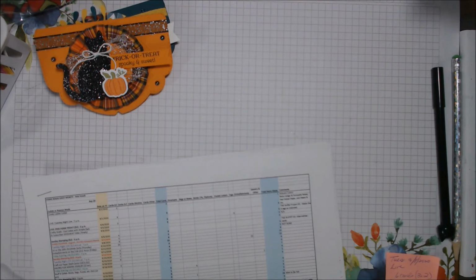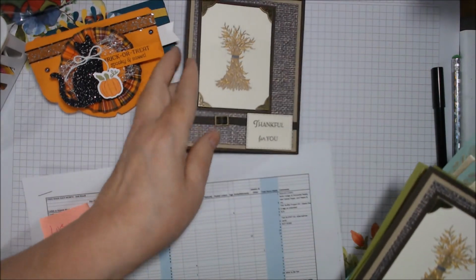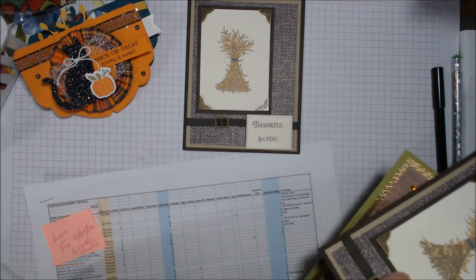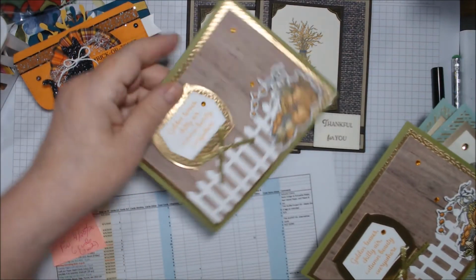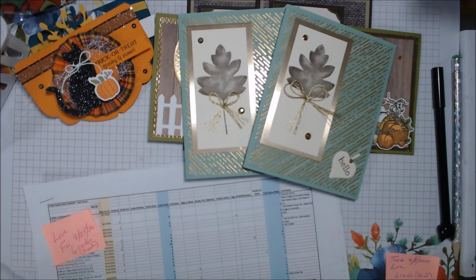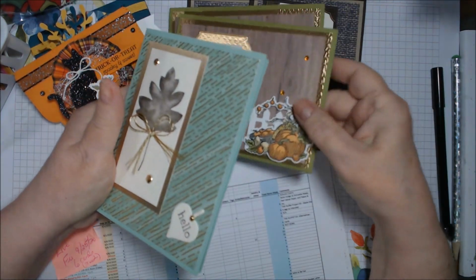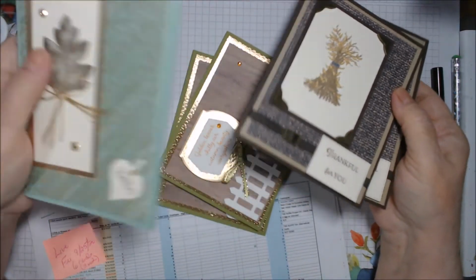And then we did, this was a Friday live, September 25th. We made Thankful for You, sort of masculine looking cards, which I have stuck on something. Hang on. Okay. This glue from this ribbon was sticking on my card there. That one and that one. And these 2. So gorgeous, using the Gilded Autumn paper and the Autumn Goodness stamp set. And this is the Lovely Leaves stamp set. This is Autumn Goodness stamp set also.